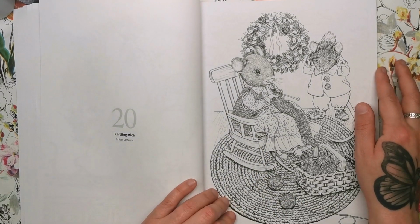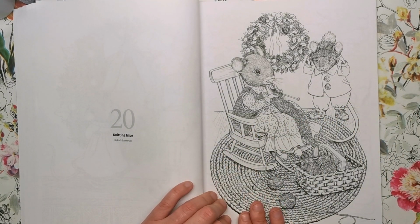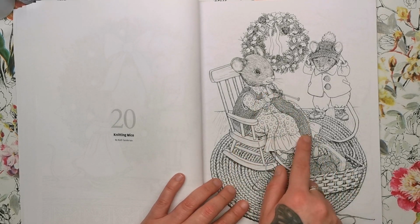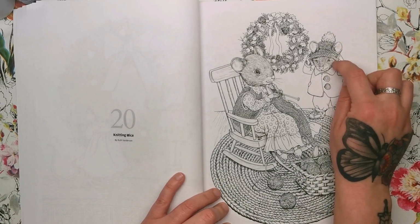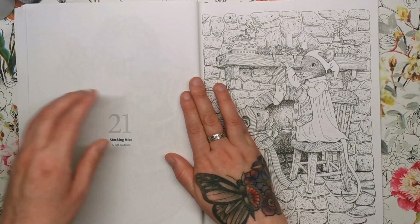Then we've got knitting mice. So you can see that we've got this woven rope type rug underneath. That's going to be a really interesting texture to colour as well. And you can see that she's knitting. She's got all her balls of wool in the basket. And here's her latest creation, a lovely warm snuggly hat.